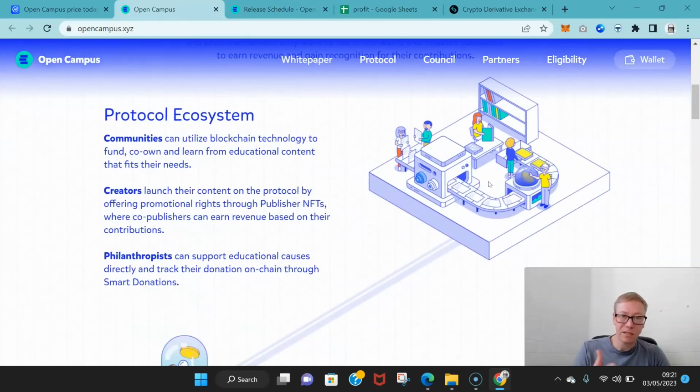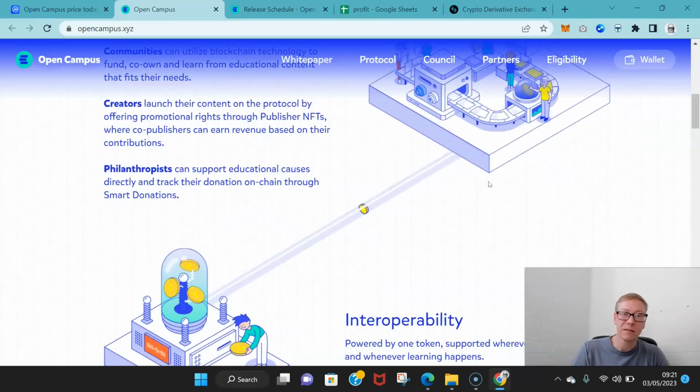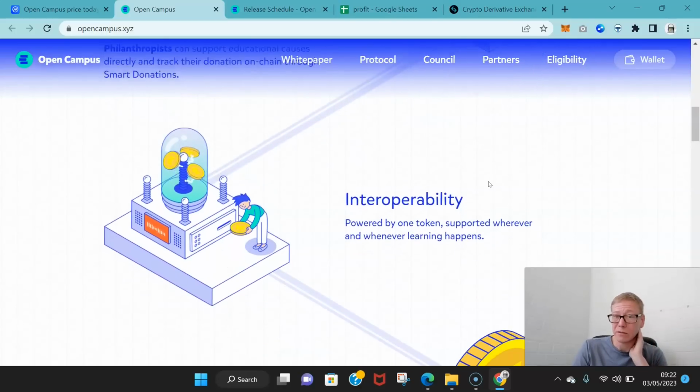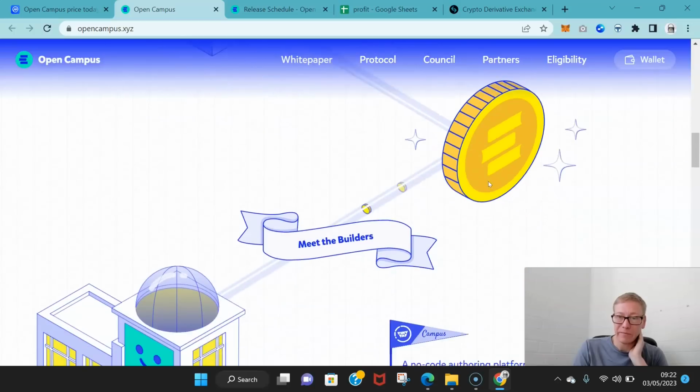So communities can utilize the blockchain tech to fund, co-own and learn from educational content that fits their needs. Creators can launch their content on the protocol by offering promotional rights through publisher NFTs, where co-publishers earn revenue based on their contributions. And you've got philanthropists that can support the educational causes directly and track their donation on-chain through smart donations. It's also interoperable, so it's powered by one token, supported wherever and whenever learning is happening.